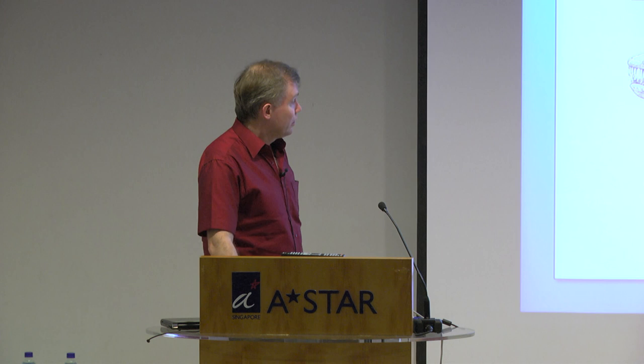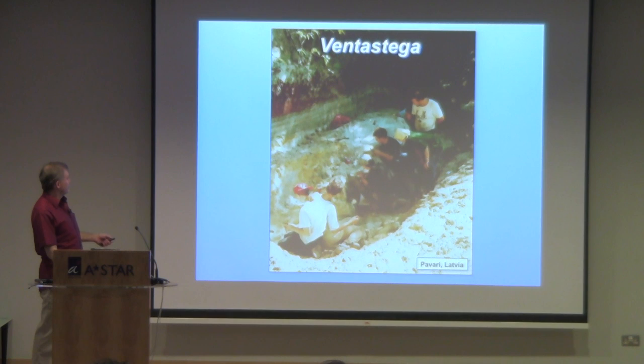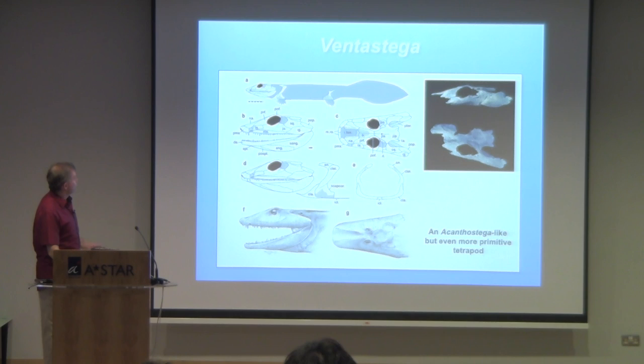The third form, Ventostega, I discovered along with colleagues in Latvia, a very different locality, this sand. We're digging in unconsolidated river sand that's more than 360 million years old. If you want to collect early tetrapod material with a bread knife, this is where you go. And very lovely the material is when it comes out. A rather Acanthostega-like creature, though not as complete.